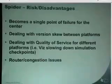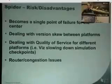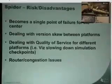So that's just a brief part. I just wanted to finish with talking a little bit about, I talked about some advantages, so what are some of the risks? Clearly, the good thing is now Spider is the center of everything. So it becomes a single point of failure for the center. So that certainly is a risk.